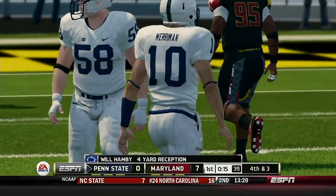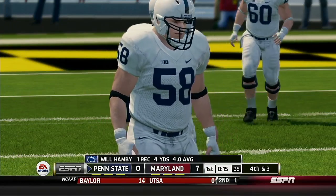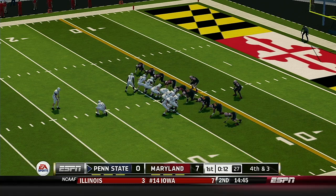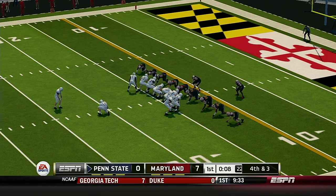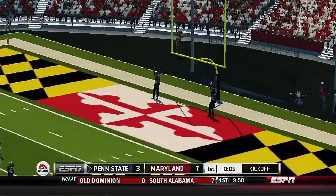Out of bounds at the 14-yard line. That brings us fourth and three. They'll call on the field goal unit here. Kicks up, and it's good.